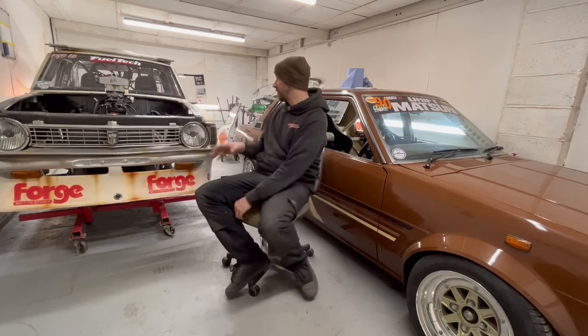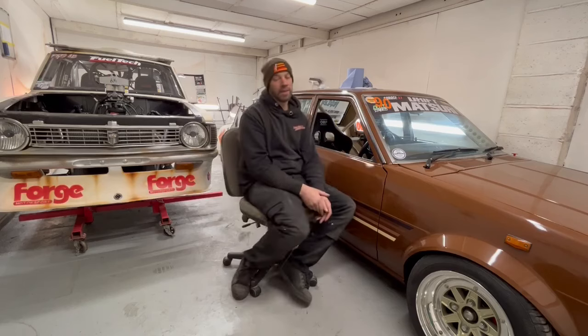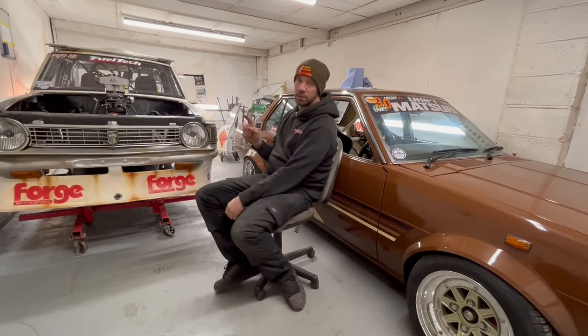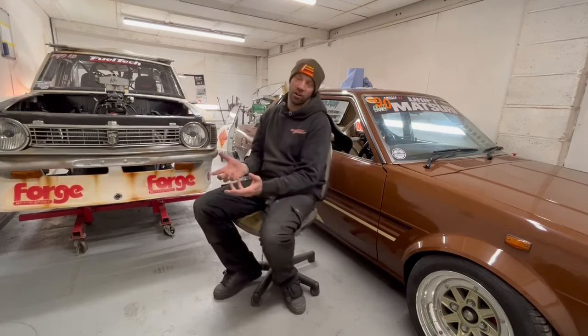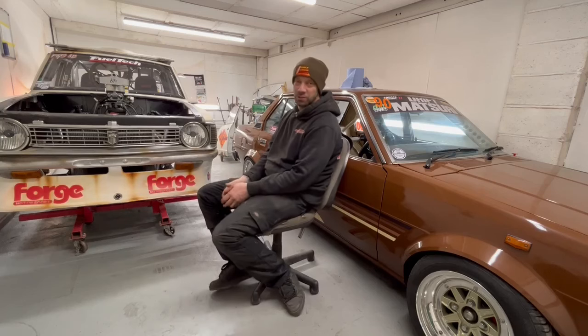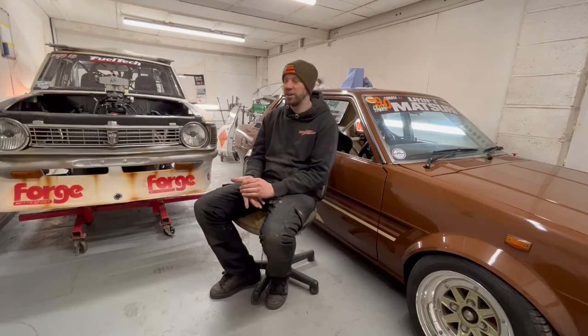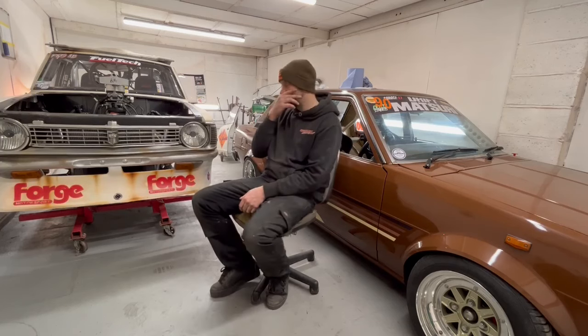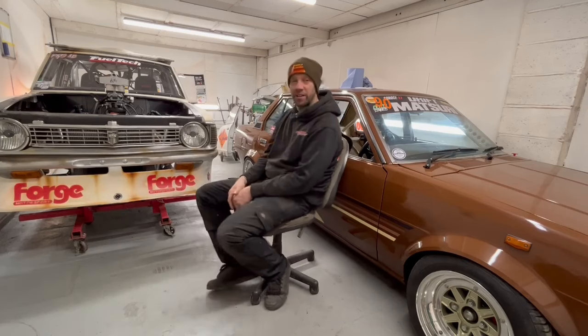The race car's had a few updates. One, it's had a new carb spacer, which we're trying to see if it will gain us anything. For the money it costs, it might gain 5 to 10 horsepower, it might not do anything. But for the money it's worth a try. We had the room to put it on, so we're going to try that for 2026 and obviously see how we get on.